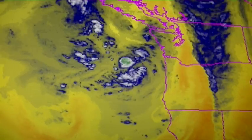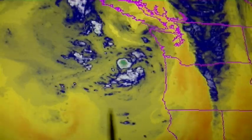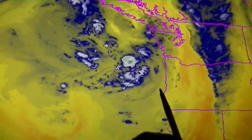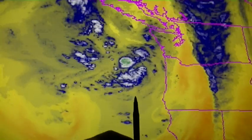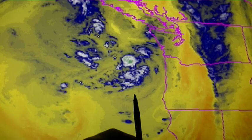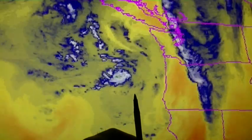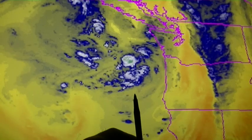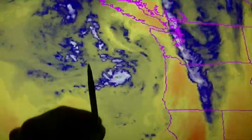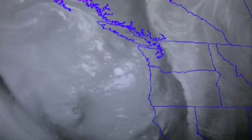Okay, now here, this is just sort of water vapor color, and we can see this storm pops up and then it gets smashed down, and if we look at these clouds to the south here, they are actually moving to the west. This is totally in opposition to the surface winds and the jet stream winds. This entire thing is rotating clockwise. Meanwhile, the storms are being smashed.